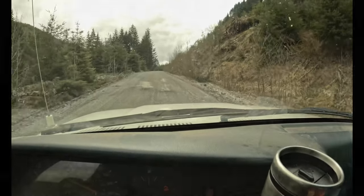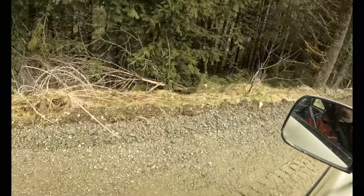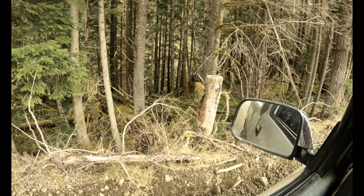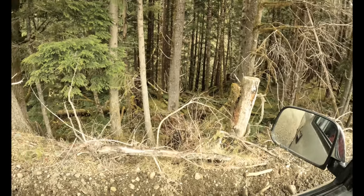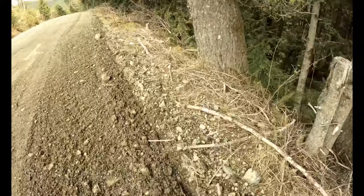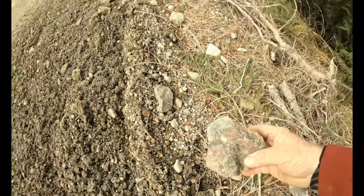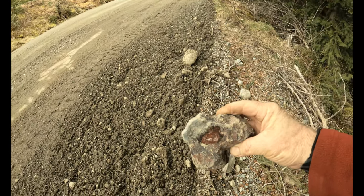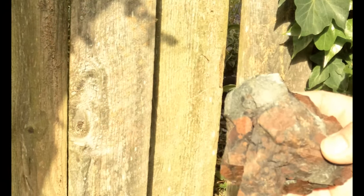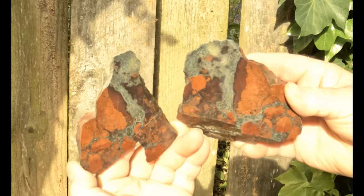We're driving along this section of road next, and looking down, it was raining, and you can start to see a lot of red in the road fill. It was raining the first time we were here, and the rocks really stood out. But there's a really nice piece. Get some moisture on that. You can see the red. And this is what this one looks like when it's cut open. Isn't that nice? Look at all the colors.